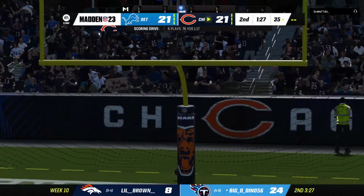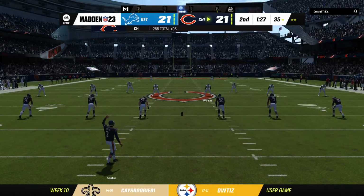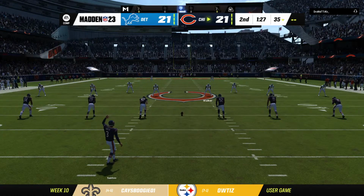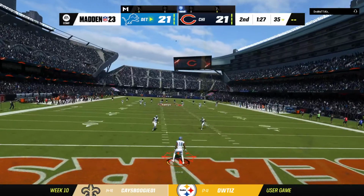Santos able to tack on the extra point. And that is going to tie our game as we approach halftime. Teams locked into a good one here. 21 all the score as the kick's away.